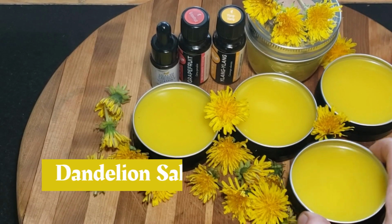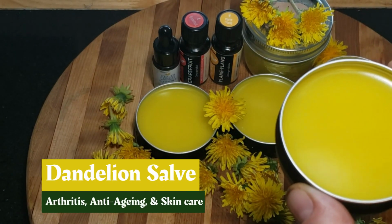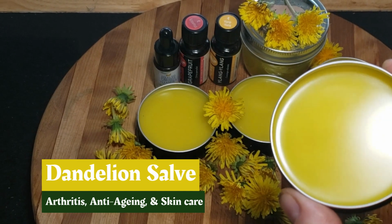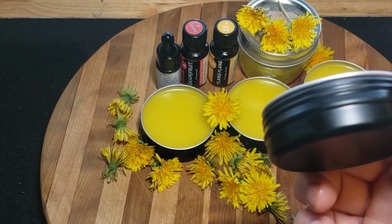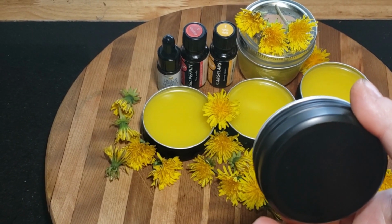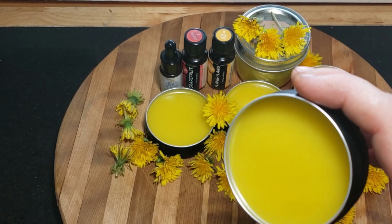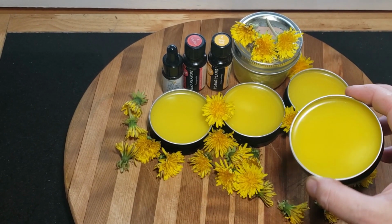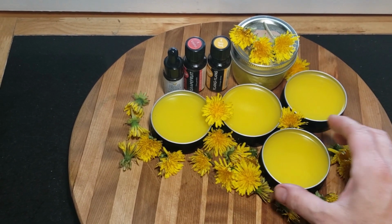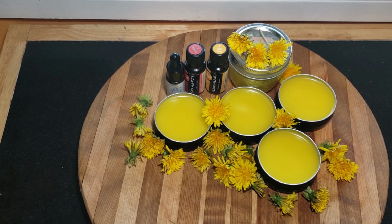Today, we're going to make a dandelion salve. Through the powers of the sun, we're going to combat arthritis, anti-aging, and explore a whole new skincare. I'm going to profile a plant with a newly made herbal grimoire sheet. We're going to look at the magical and medicinal uses of the dandelion salve. Join me today as I forage on my friend's property and make a homemade dandelion skincare.